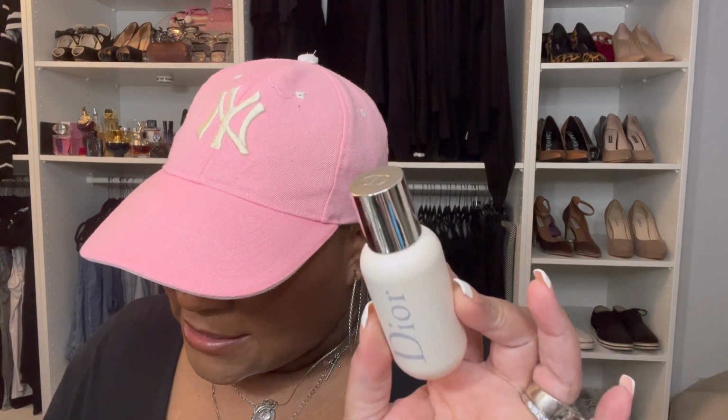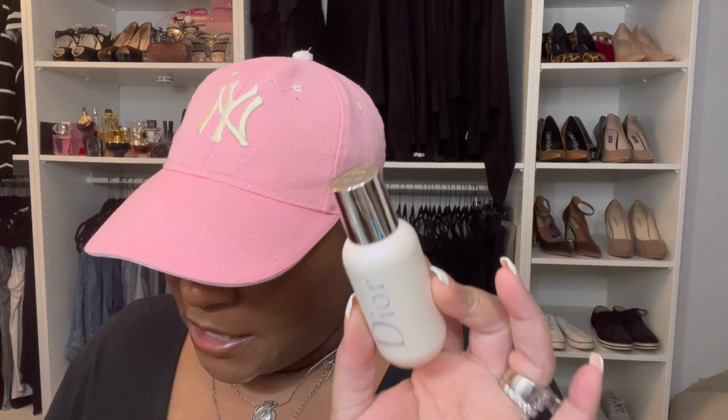It says instant radiant blurring and plumping effect. So I'm going to try this with both types of foundation. I'm going to try it with a full coverage, medium coverage kind of, and I'm going to try it with a skin tint or something more radiant and see what kind of look it gives me. So that was that. I'm just pulling out of this bag, you guys.